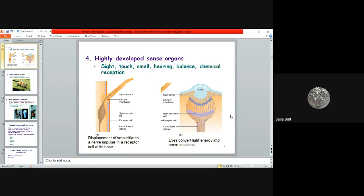Just like that, they are having organs for touch, smell, hearing, balance, chemical reception, and so on. They are highly responsive to the environment. That's why they can record almost everything which is happening in the environment and respond to that. And this actually helps them in surviving better and, of course, increase their numbers in the environment.